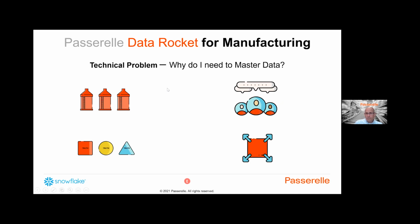Well, multiple systems. It'd be nice if there's one ERP system and if all the data was accurate. That's not the case. Through merger and acquisition, you're acquiring companies, you're growing, and you immediately inherit a new ERP system. And we need to accommodate for that.